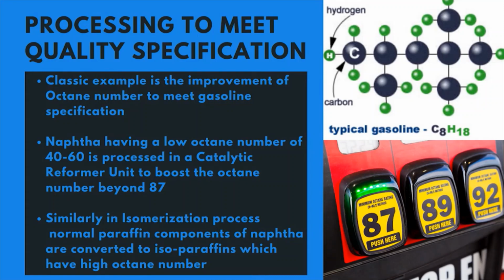Similarly, in the isomerization process, normal paraffin components of naphtha are converted into isoparaffins, which have a high octane number. So, all this octane number improvement, or primarily the activities to meet the quality specifications, happen in certain units.